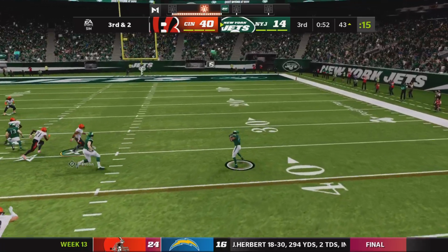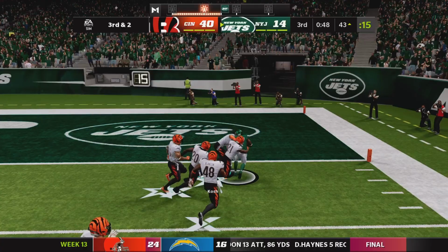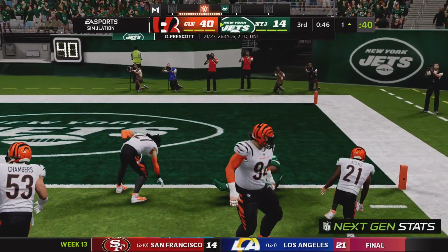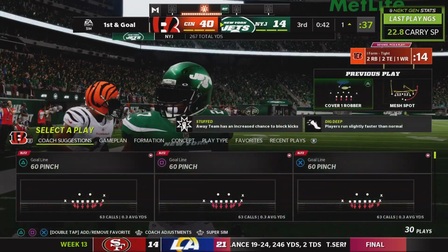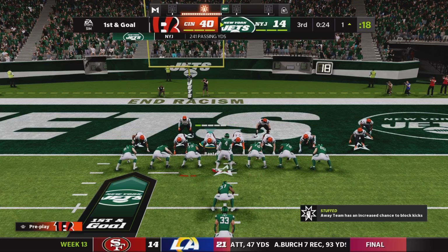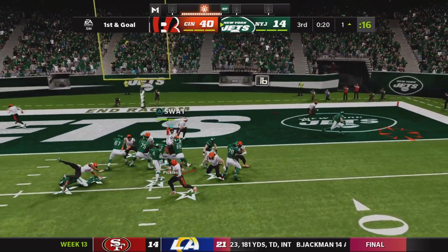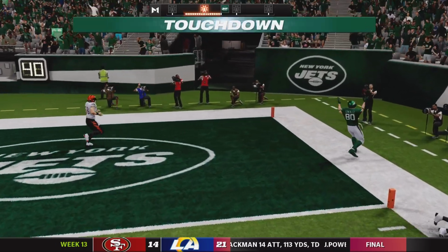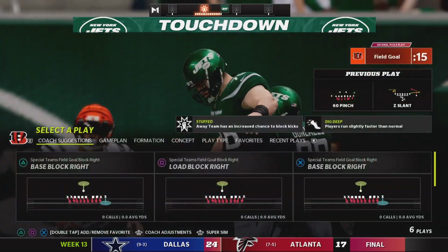Prescott now. He finds his man, complete. That's great. And he takes it down deep into enemy territory. It's a big play there for the Jets on 3rd down. After the big play, a chance to finish now on 1st and goal. They'll throw again. Prescott. That's going to be caught by Gonzalez. He's got a Jets touchdown.